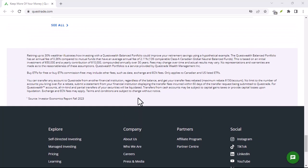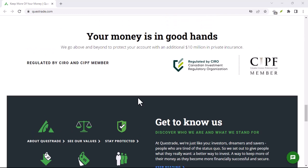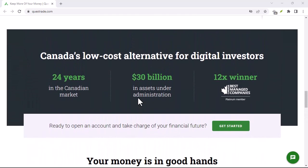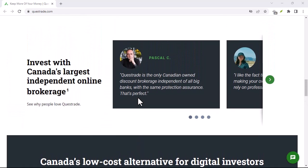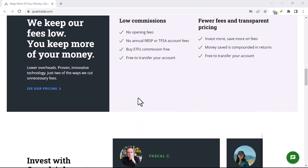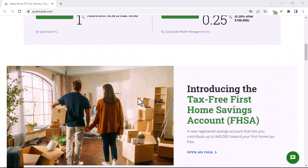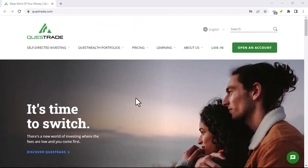Log into your Questrade account and navigate to the deposit section. Select instant deposit as your funding method. Choose the Questrade account you want to deposit into. Enter the desired deposit amount. Confirm your bank account information. Hit deposit and voila! The funds are instantly reflected in your Questrade account, ready for you to invest.